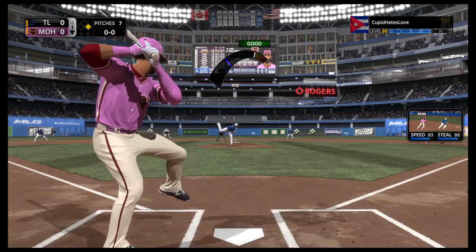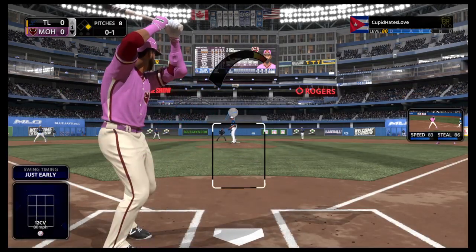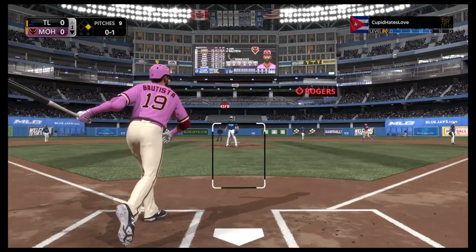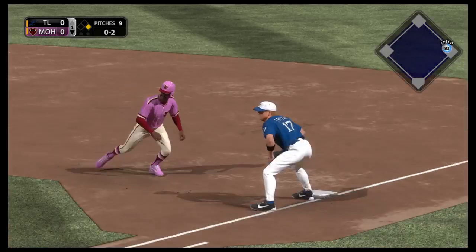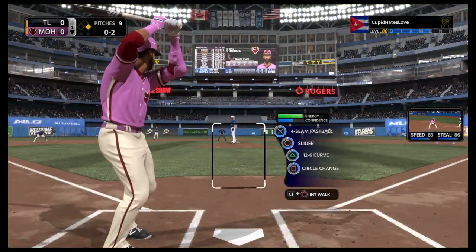First pitch on its way from Verlander. Big curveball swung on and missed. 0-1. Good job of making him chase that pitch down below the strike zone. That's where you want to pitch when you're looking for the double play ball. Now Verlander will turn and go to first. And he'll be back in standing up.